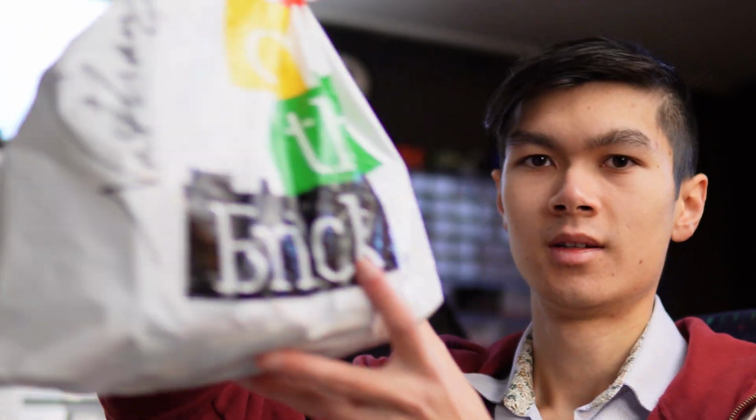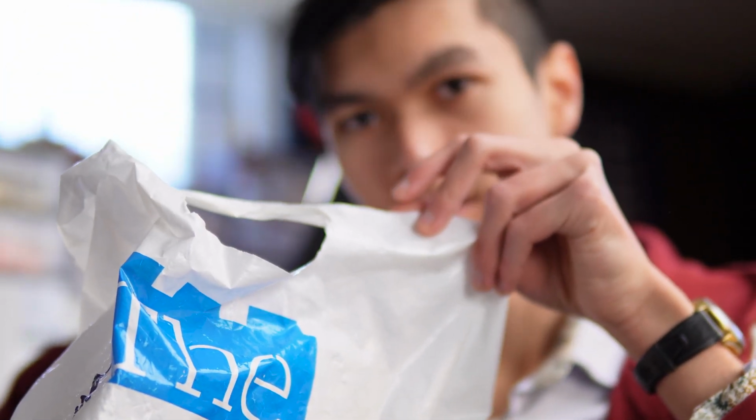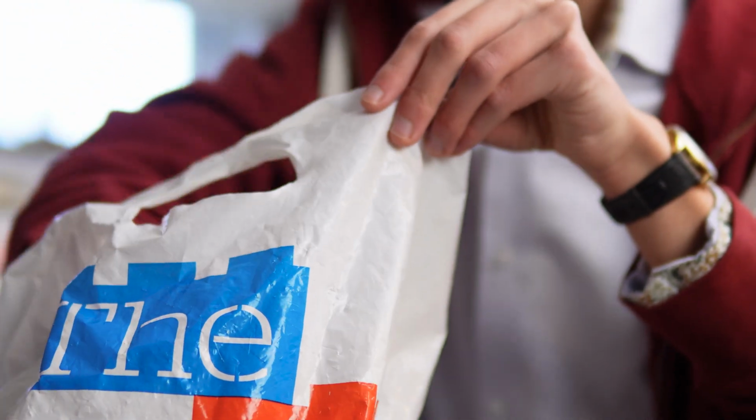Let's do this. Okay, so we have a... Yeah, let's start with the Art of the Brick bag. I have no idea what's in this. There's a lot of creations in here. Wow, now we get to the good stuff.